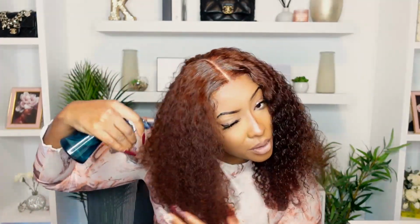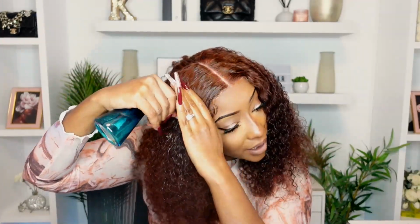I get asked this question a lot, what I use on my curly hair. I keep it very simple. I use only a few products now. I like the Shea Moisture Curl Cream, but water works just as good, you guys. If you're ever confused or you don't have any products, just get a spray bottle with some water and spray that wig down and define those curls.